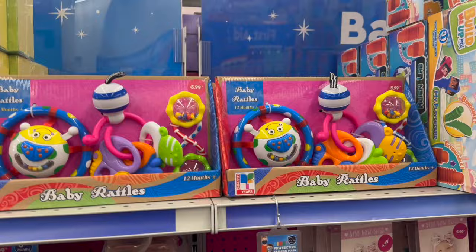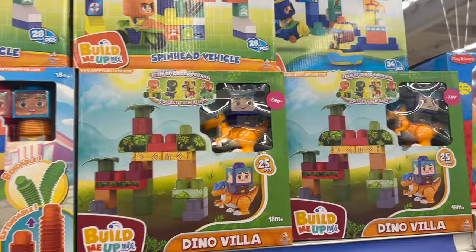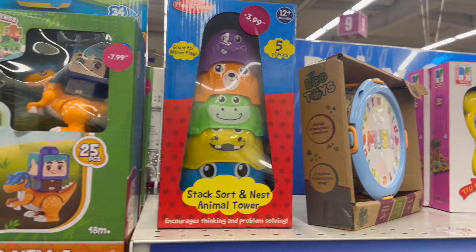Little baby rattles available for $5.99. And then they also have these Build Me Up My Playground 31 pieces. They have the Dino Villa as well. And these are $7.99. And then look over here. They have the Stack, Sort, and Nest Animal Tower for $3.99.